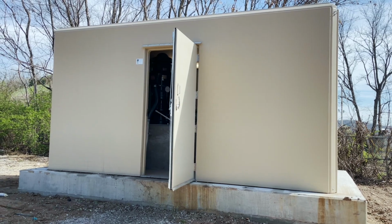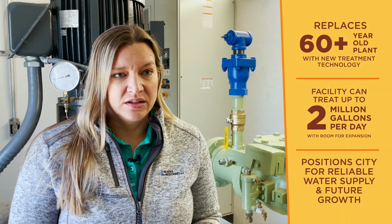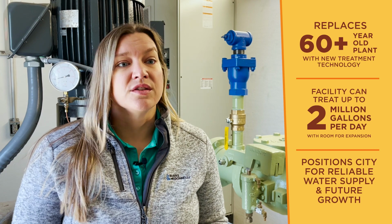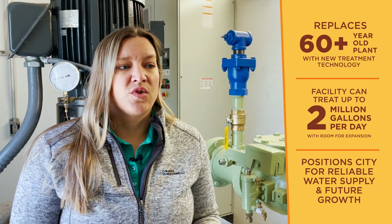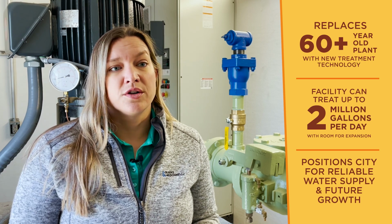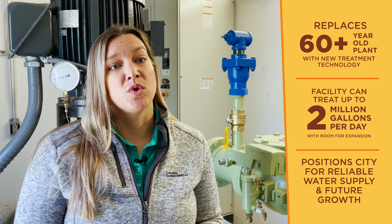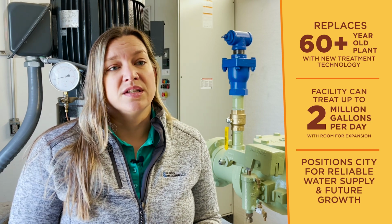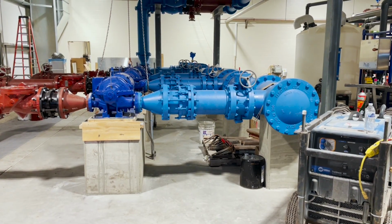The city had 4 existing wells, and we added 1 more for additional capacity of the facility. So we are designing a facility that can treat up to 2 million gallons a day with the ability to expand to 3 million gallons a day in treatment. Currently, the city produces around 800,000 gallons a day of water during the winter months and can produce up to 1.5 to 1.6 million gallons a day during the peak summer months. So this facility has lots of room for expansion and opportunities for growth.